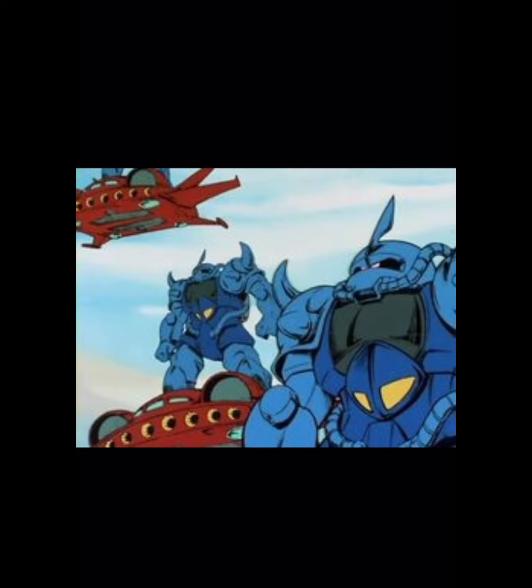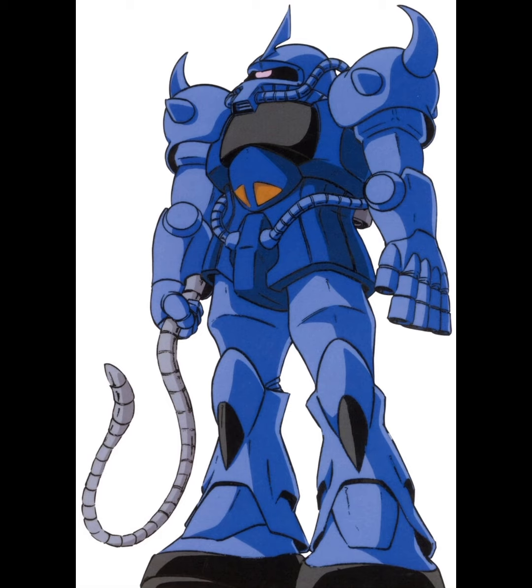The Heat Sword Type B4 is a melee weapon originally developed for the Gouf series. Like the Zaku's Heat Hawk, the Heat Sword has a blade that is heated to high temperatures in order to increase its cutting capacity. However, it has a longer reach than the Heat Hawk and is capable of slicing in half a shield made of Luna titanium, such as the Gundams.